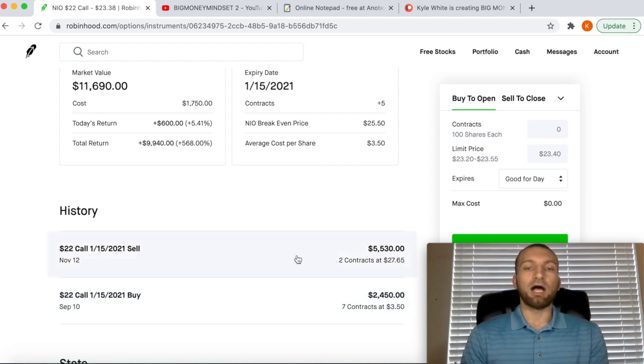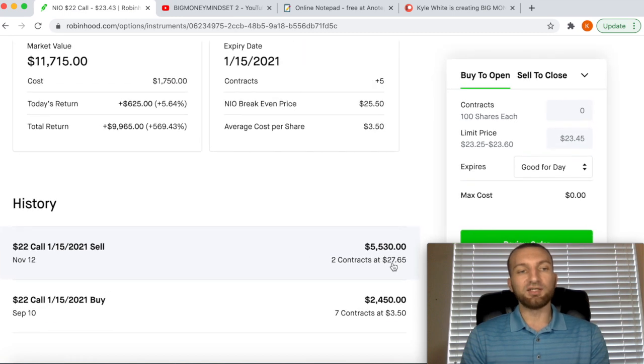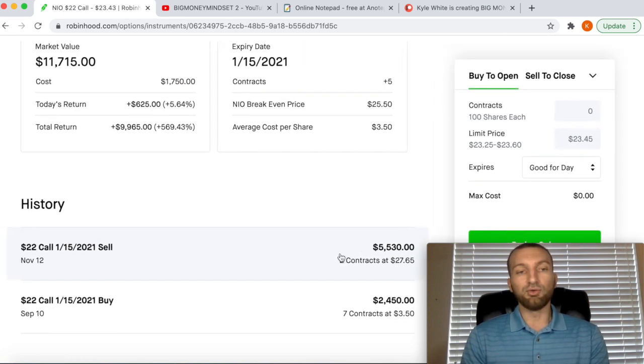$2,450. I did sell some NEO at the run-up when NEO gradually moved itself into that $50 range because I saw a lot of opportunity with the sales increases. This contract did go to a total value of $27.65 per option contract. So basically right here, you can see I sold 2 contracts right here.